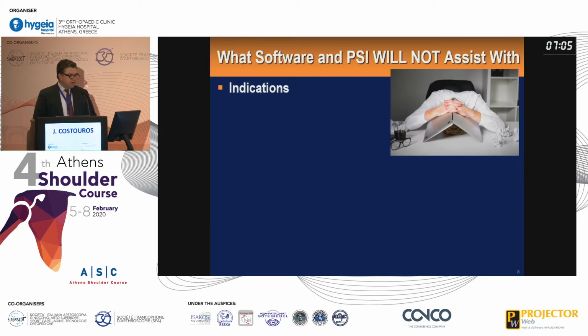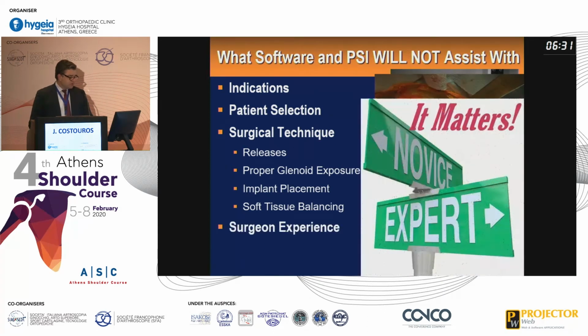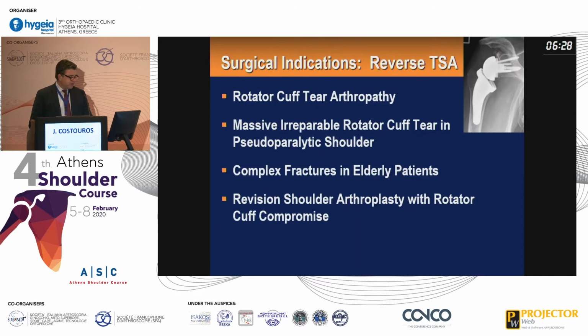So what does all this new software not assist us with? Well, most importantly, it comes down to indications, patient selection, surgical technique. I think that it's all about the exposures, so I don't care what software or guides you have available to you. If you're an inexperienced surgeon and unable to expose a glenoid adequately, it doesn't matter. And so the releases will continue to be important, proper glenoid exposure, implant placement, and as was touched upon earlier, the soft tissue balancing is excluded from many of these products currently. So it comes down to surgeon experience, and I think experience does matter here.